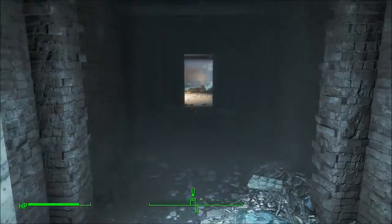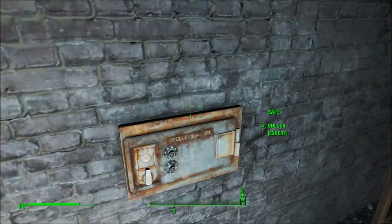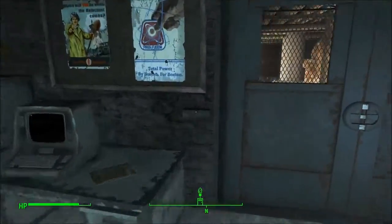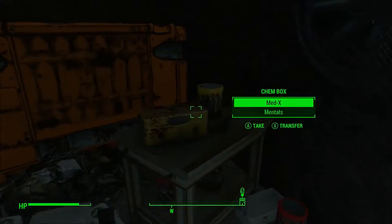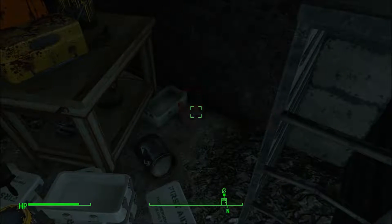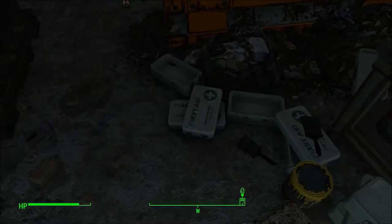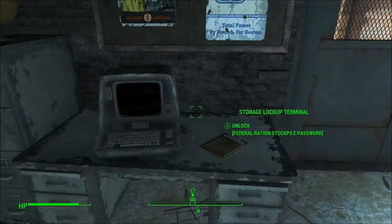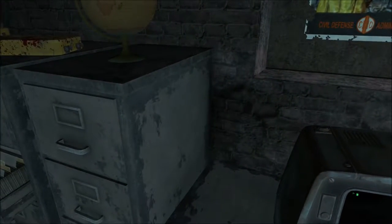Alright. I'm going to head back, see if that password will open up what I think it'll open up. Nope, not that, that's for sure. But, this, maybe. I'm pretty sure this is what it'll open. First things first, gonna grab that. Gonna grab blood can, whatever the fuck that's for. These are broken. All of these are broken, good lord. Alright. Gonna open this up, because I have the password for it.